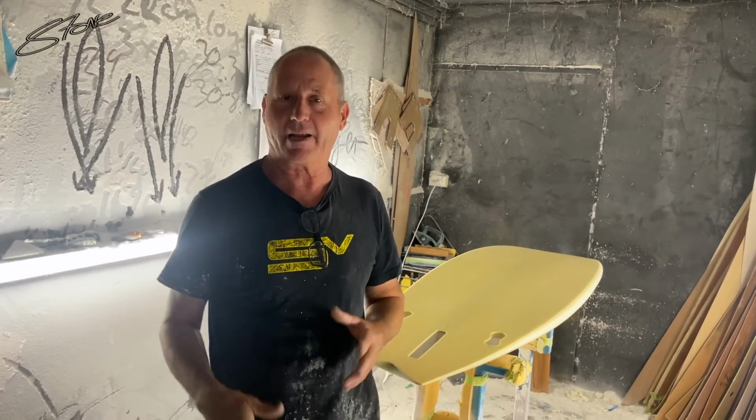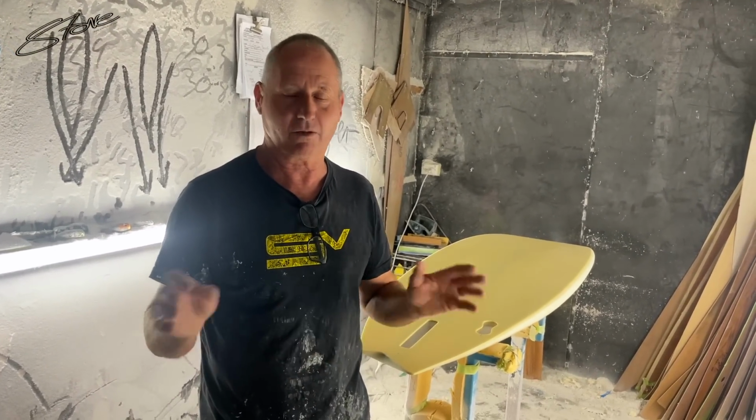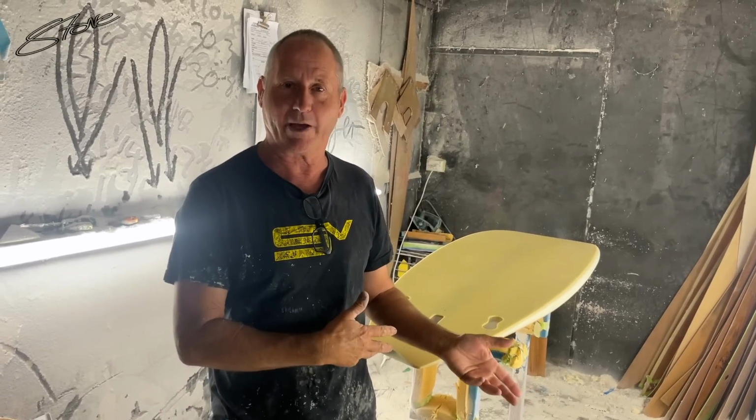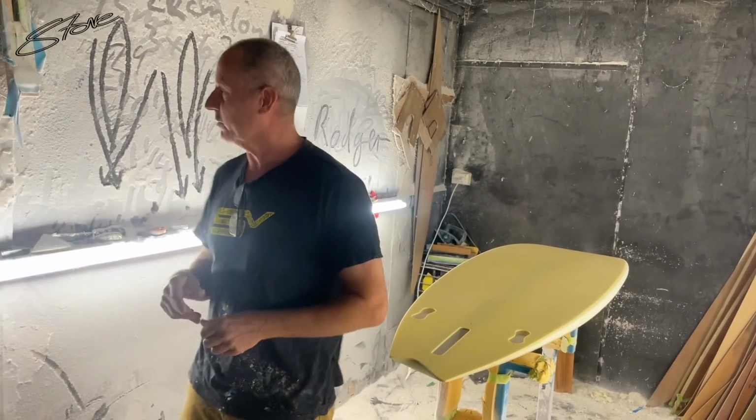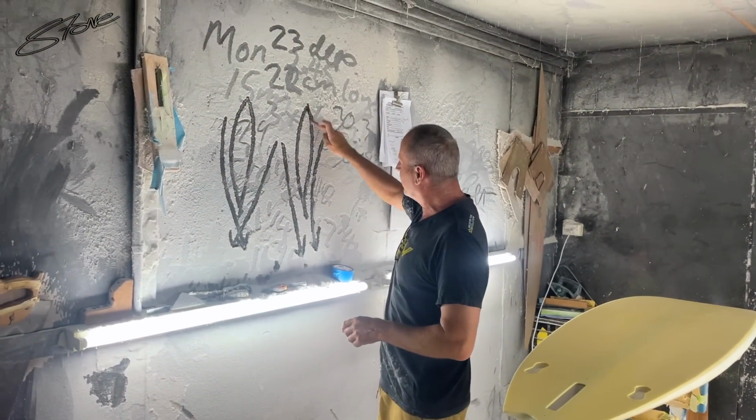And if people aren't asking for it, I'm not going to worry about doing it because they're quite happy with the way the boards are. So that's an asymmetrical that might come out. I'm not too sure yet, but it's a go for the fin because that still gives you the lift.